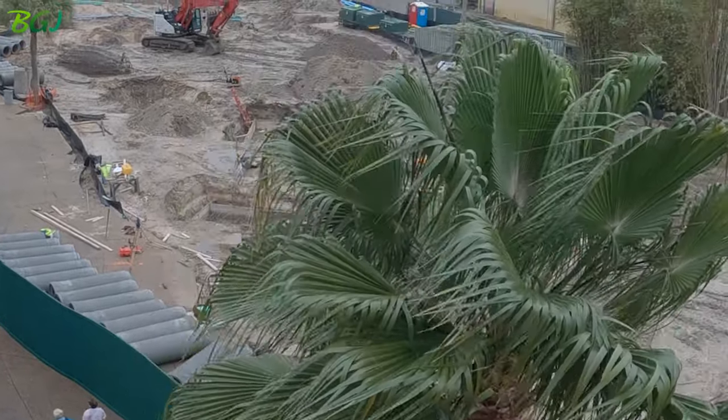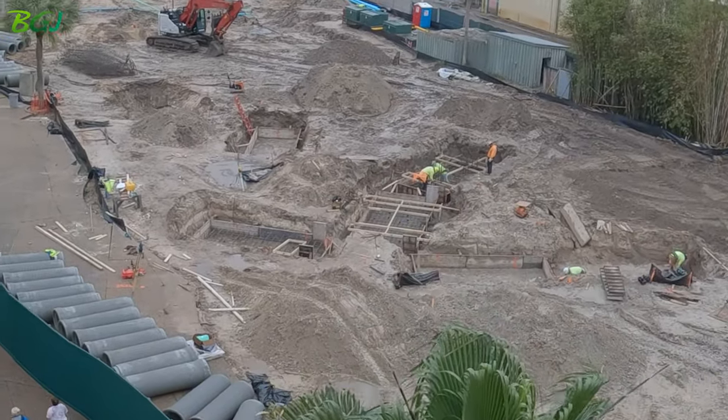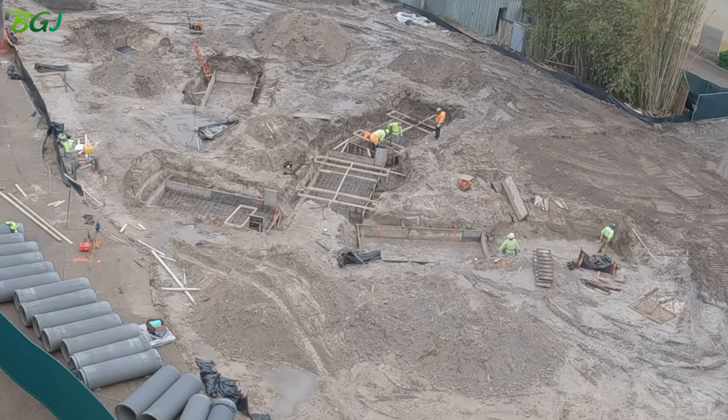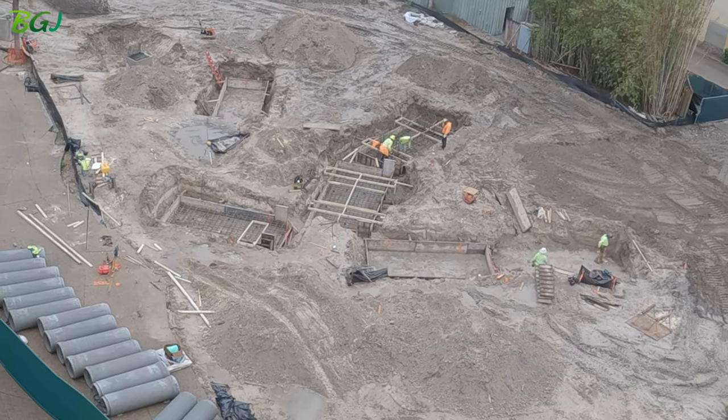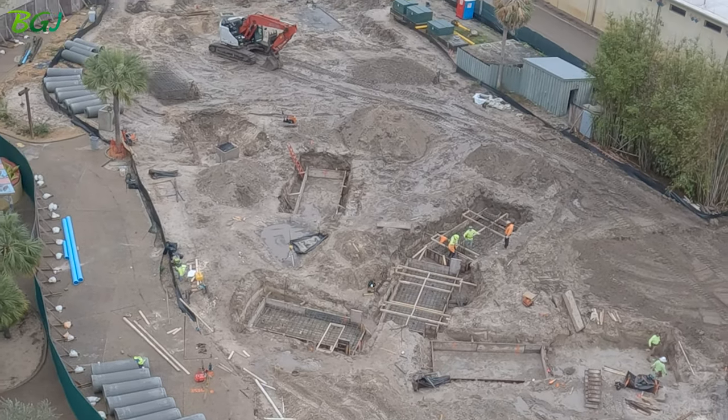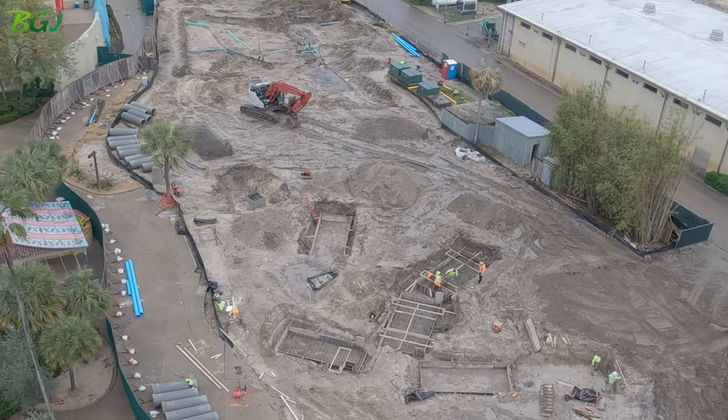Stupid tree in the way. Yep, but look at that right here. So they're getting the footers ready. They're going already. Right there. There's a couple more back. Boy, look at all this work.